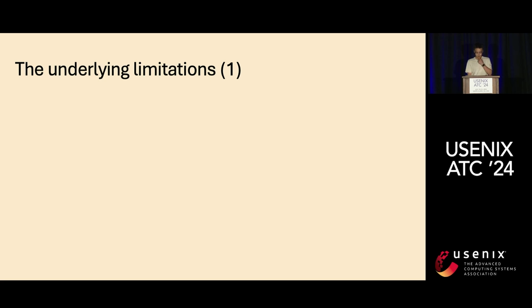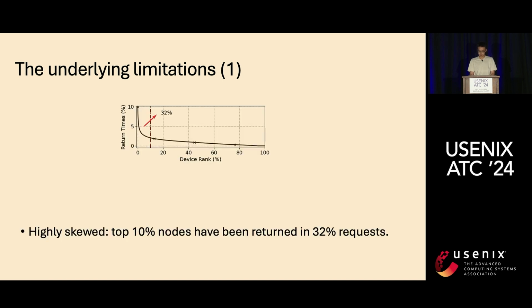To solve these problems, we conduct large-scale measurement studies. We first investigate the server-side logic, which determines which nodes should be returned to the user. We find that the server-side decision is highly skewed. That is, it tends to return a small number of resources. For illustration, we sort all nodes in descending order based on their return frequency. We can see that the top 10% of the nodes have been returned in 32% of the requests.